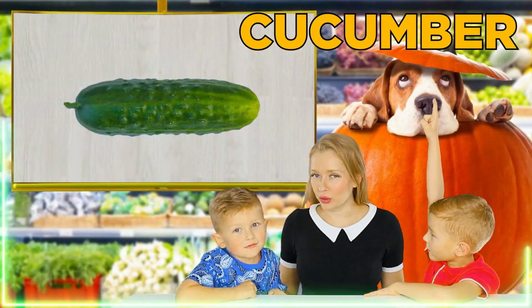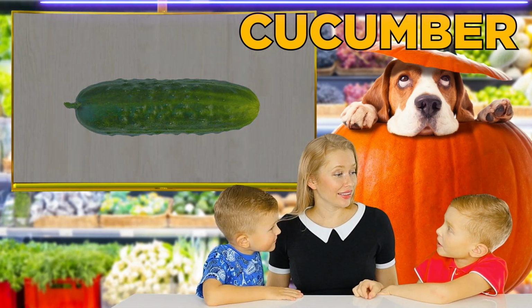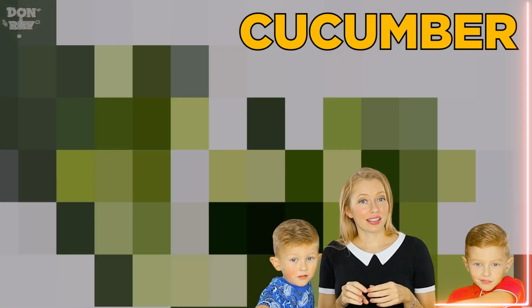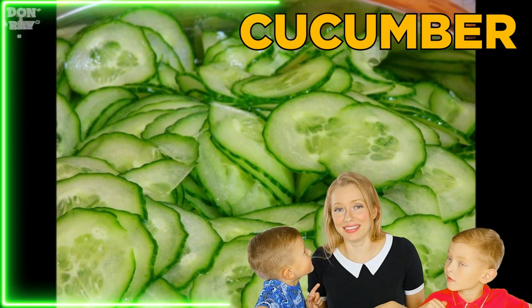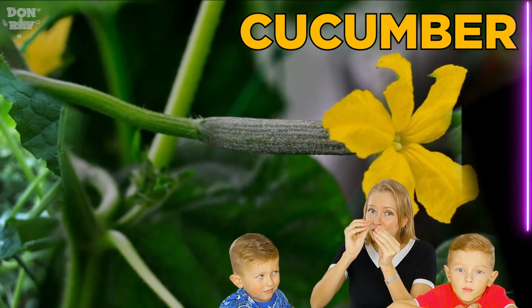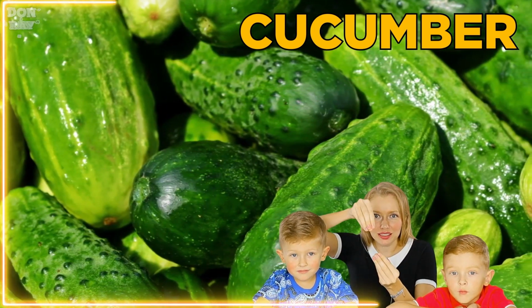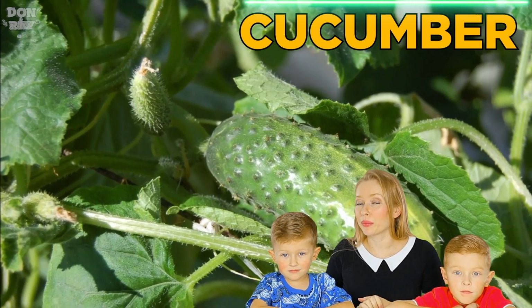What color is cucumber? Green. That's right, yes. Cucumbers originally come from India. Yeah, they grow on bushes. It becomes a flower. Then after the flower, it grows like a little tiny stick. And then it becomes bigger and bigger, depending on the breed of the cucumbers. Tasty.